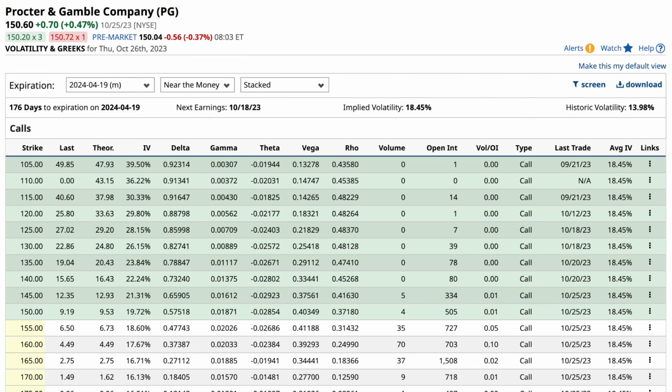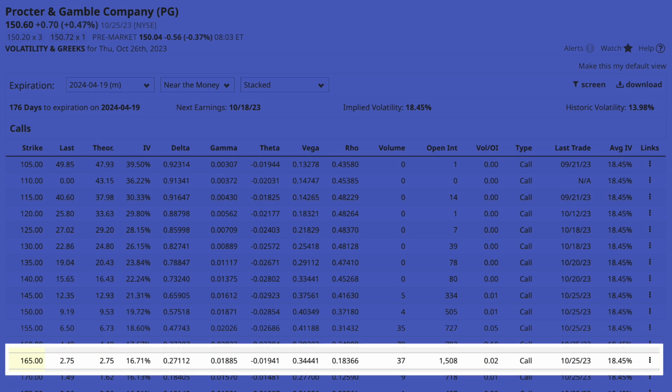Now, remember, a call is an option that gives the buyer the right but not an obligation to buy shares from you at the strike price at any point until expiration. The fact that the call option is covered means you already own the stock. And here we have the call option chain for P&G with the same expiration date as the puts. So remember, we paid $2.90 for the put option, and we want to sell a call option for around the same price. That way we don't pay anything, or we pay only a little for that call option. In this case, we can see that the $165 call last traded for $2.75, and that's about the same as what it cost for the put option.